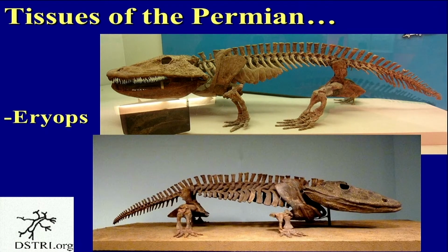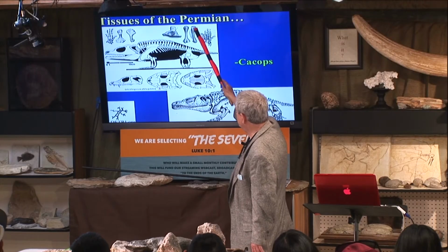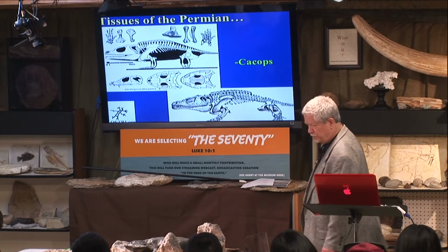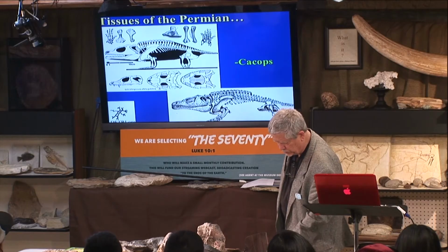We're talking about two organisms that we have studied so far. Eryops, he was about 6 feet long. Again, these are amphibious organisms that are found in these dig sites. The other one is Cacops. And you can see here some of the bones that Cacops produces, and we have some of those today. I won't let you hold these, but you can look at them.